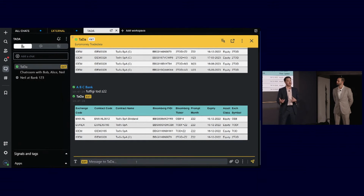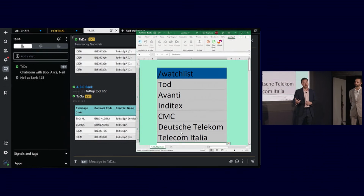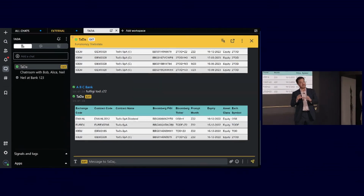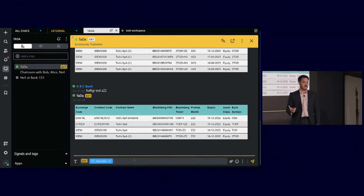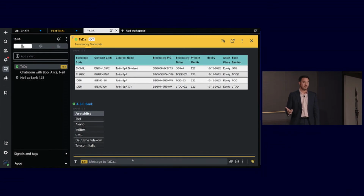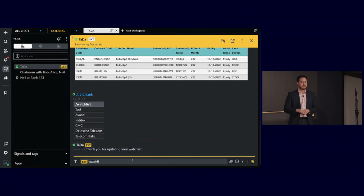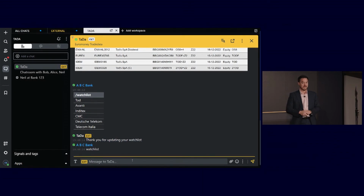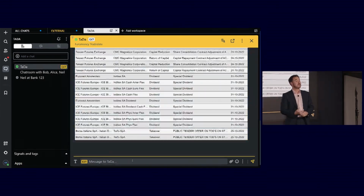So imagine again, Alice and Bob are compiling a watch list of stocks that they want to monitor. They can pass these into TaDa to create a watch list. So this then allows them to do two things. They can ask TaDa at any time for an update on those names in the same query language. And they can simply ask TaDa for watch list names, and it will return the results. And soon they'll be able to receive customized notifications.